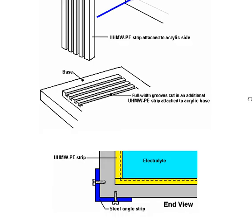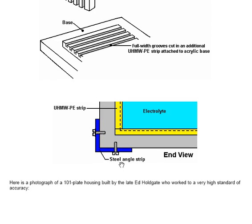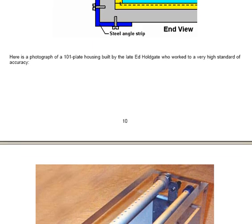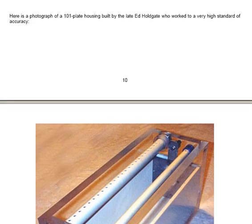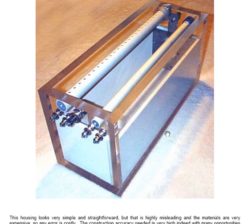The extraction of gas is through the pipe with the holes drilled on the top. The supply of additional water is through this water supply pipe, which has holes drilled over the individual cells on the underneath side of the pipe, so that the water is dripped accurately into the actual cells. The housing looks very simple and straightforward, but that's highly misleading, and the materials are very expensive, so any error is costly. The construction accuracy needed is very high indeed, with many opportunities for a total and expensive disaster.